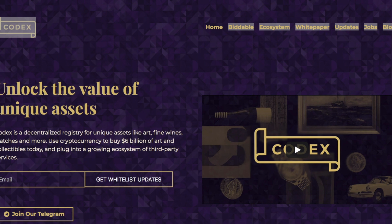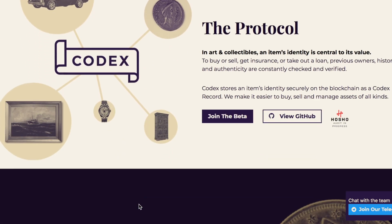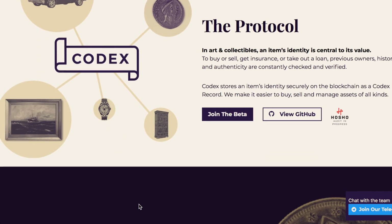Unlock the value of unique assets. Codex is a decentralized registry for unique assets like art, fine wines, watches, and more. Use cryptocurrency to buy the $6 billion of art and collectibles today. Plug into a growing ecosystem, third-party services. There's your Telegram. It's up and running. Here's the protocol. In art and collectibles, an item's identity is central to its value. To buy or sell, get insurance, take out a loan, previous owners, histories, and authenticity.